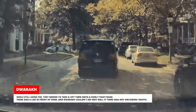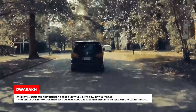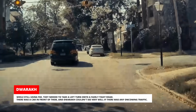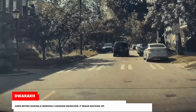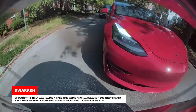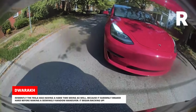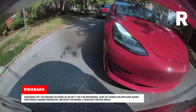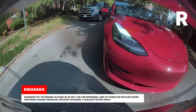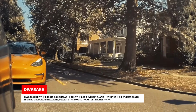While still using FSD, they needed to take a left turn onto a fairly tight road. There was a car in front of them, and Thwara couldn't see very well if there was any oncoming traffic. Evidently, the Tesla was having a hard time seeing as well because it suddenly braked hard before making a seemingly random maneuver. It began backing up. Thwara hit the brakes as soon as he felt the car reversing, and he thinks his reflexes saved him from a major headache, because the Model 3 was just inches away.